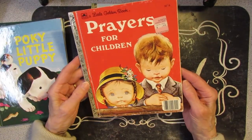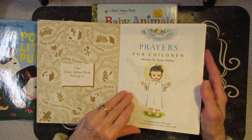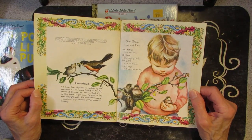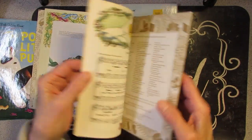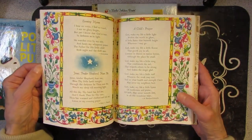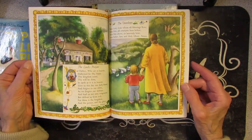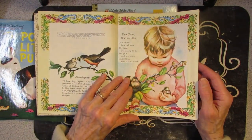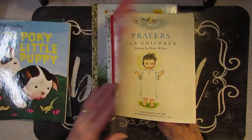And then I picked this up because this is a classic. This one's 1974, so this is a vintage one. But it's got beautiful illustrations. Look at this, it's just gorgeous. And prayers in it. I'm not sure what I'm gonna do with this one, but it was a classic, so I picked it up and I love this illustrator.